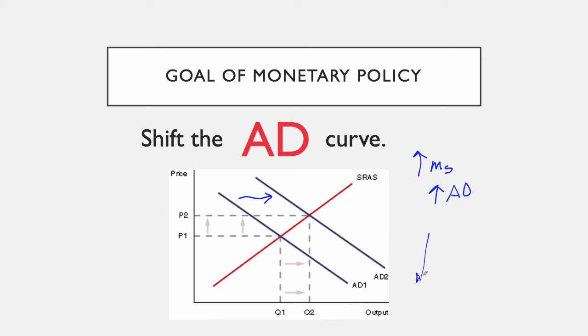And if you were to decrease the money supply, in other words, if you were to use contractionary monetary policy, this would decrease aggregate demand. And so in that case, we would see the curve, the aggregate demand curve, shift here to the left. Leftward shift from AD1 to AD3 would result from the Fed reducing the money supply. Now, we'll talk a little bit about why they do these things in just a minute, but let's talk about, first of all, how they do these things.